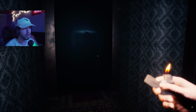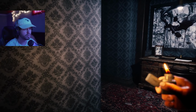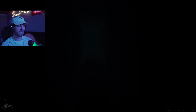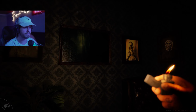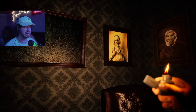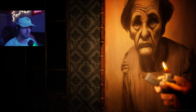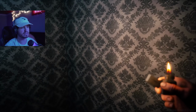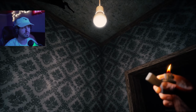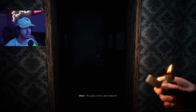What? Oh, it's getting closer. Oh, it's closer. About to get... I was expecting it to jump out at me, but, oh my God! Look at these ugly mugs! What? Where? Oh, God. That looks a little creepy, don't you think? So I have to stay in here? Yep. Alright. Open the lighter. This place is like a damn labyrinth. Literally, man.